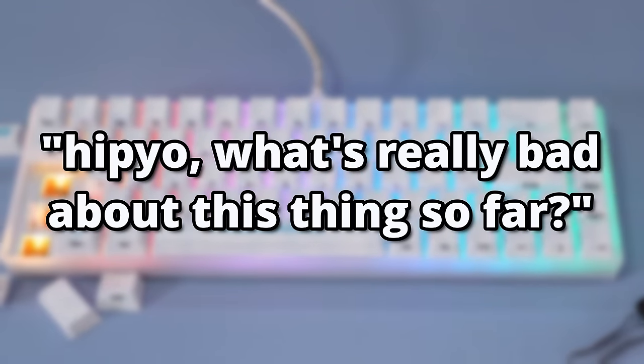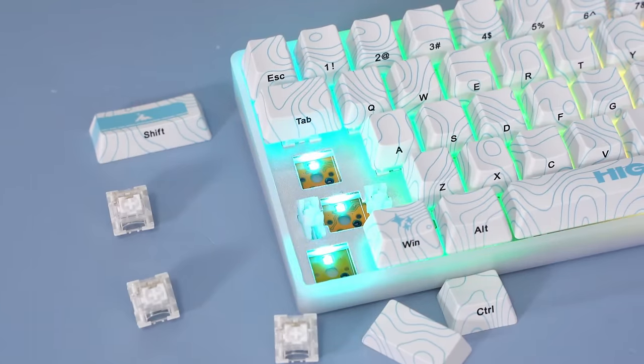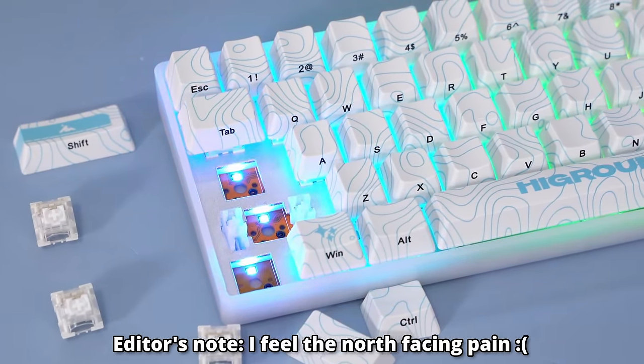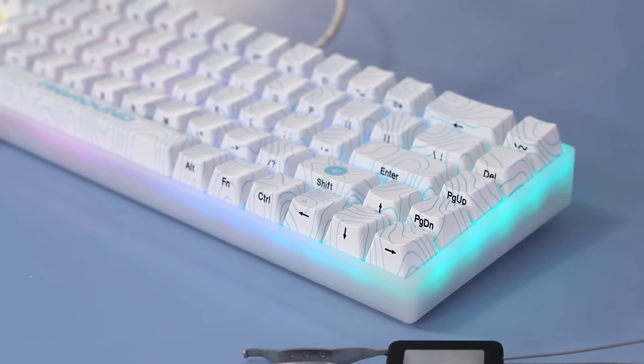And you're probably thinking, well, Hipyo, what's really bad about this thing so far? And don't worry, I'll share my thoughts on that soon. Now, if you're an RGB fan, the RGB here is a great touch. However, the north-facing LEDs are pretty cringe. But for some reason, I can't figure out how to get the underglow working. Like, obviously the underglow works, right?